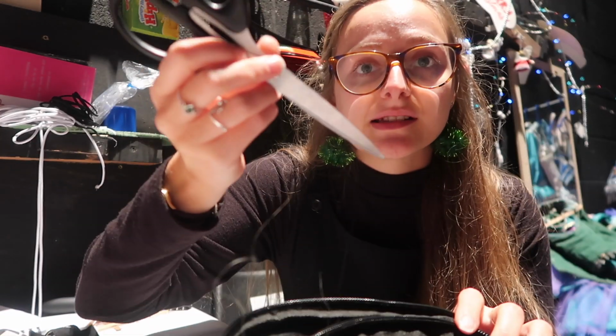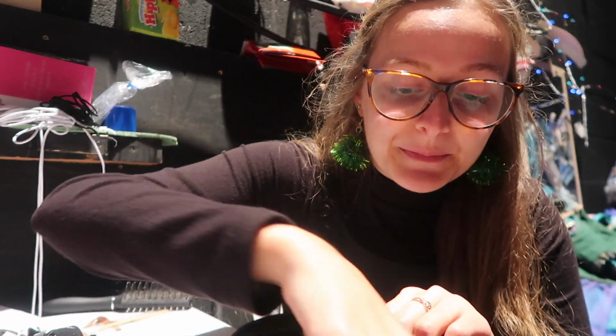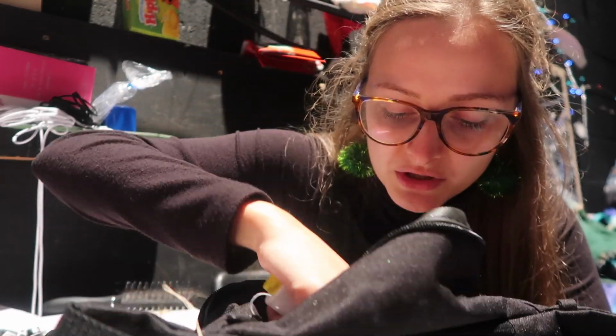Tissues, obvious reasons. Bigger scissors, in case the little ones don't do it, I guess. Some thread. I'm pretty sure I've got quite a few threads in here. Black and white, they're the main ones. In an emergency, it doesn't really matter what colour you use, I guess. You can always fix it later, but they're the essentials.